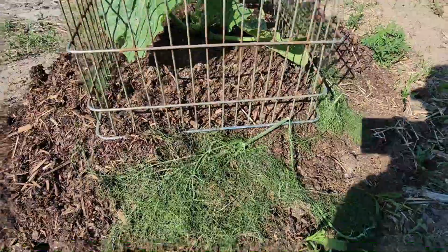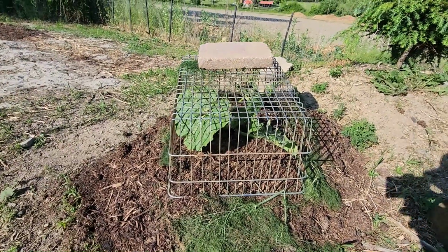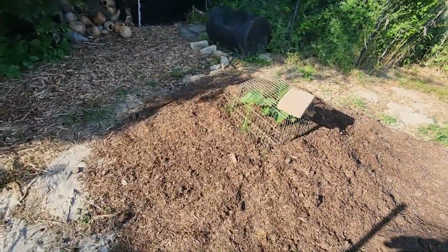I did rip off some fennel branches and lay them around to try and add some different scents here, but it's really not working. They found it and they know it's here. The main pumpkin I have, this was the one that was looking better. I put on the bigger pile and I put it right here in the pumpkin patch.